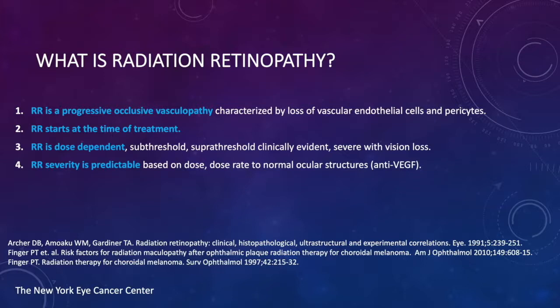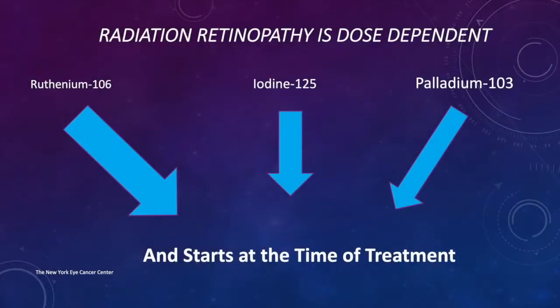For those of us in clinical practice, we use different methods of radiation to treat eye tumors. These include beta emitters, gamma emitters, and charged particles. Each has its own unique characteristics with respect to intraocular dose. So radiation retinopathy is dose dependent, and also based on the type of radiation you use. And I bring up these three sources of plaque therapy: ruthenium-106, iodine-125, and palladium-103, because they're different.